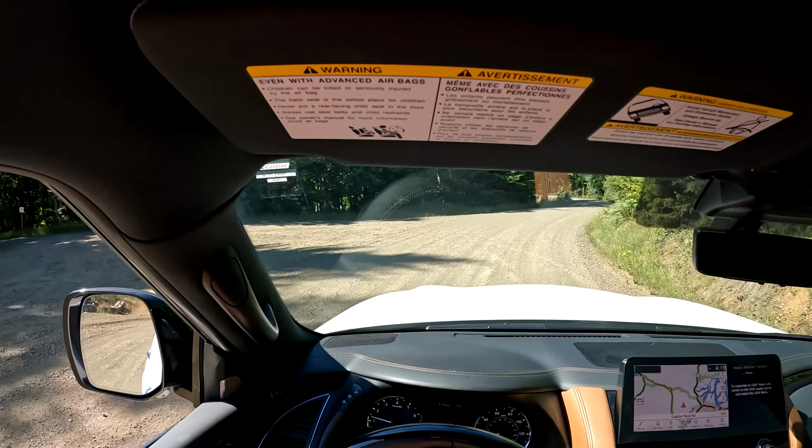Right off in the distance, I'll see if I can snap a picture. You can barely see the absolutely spectacular Mount Rainier. You can see so much. I think I can see Mount St. Helens over there. Absolutely gorgeous, wonderful. Wildflowers are blooming. And I am experiencing the great outdoors and the absolute lap of luxury in this 23 QX80 Sensory.